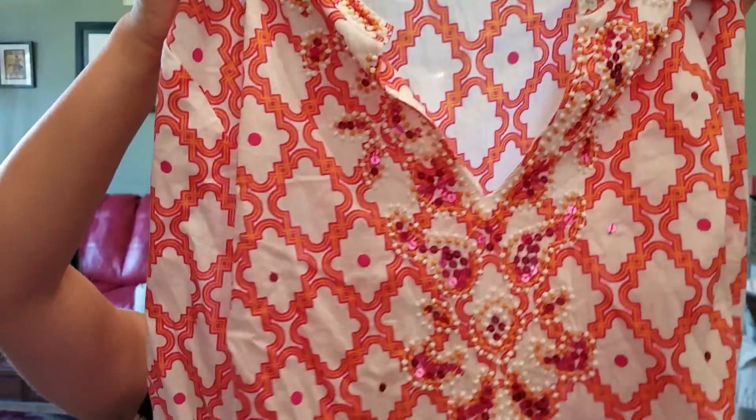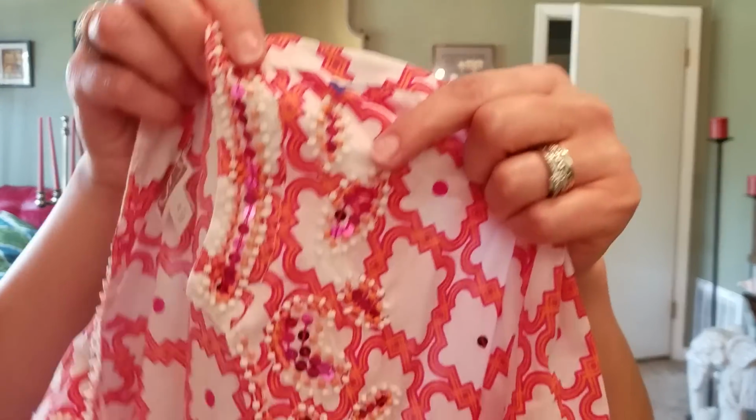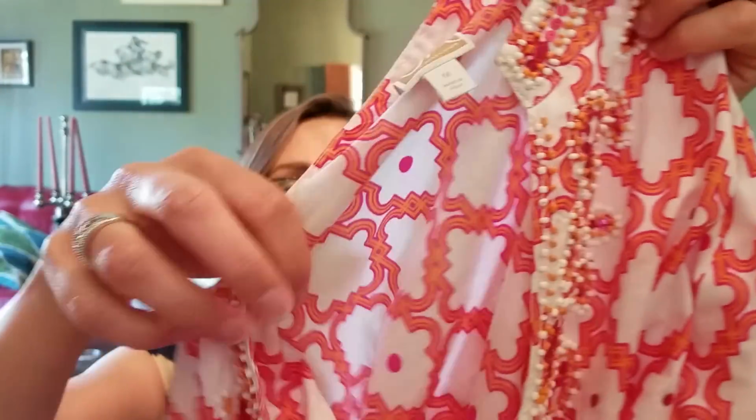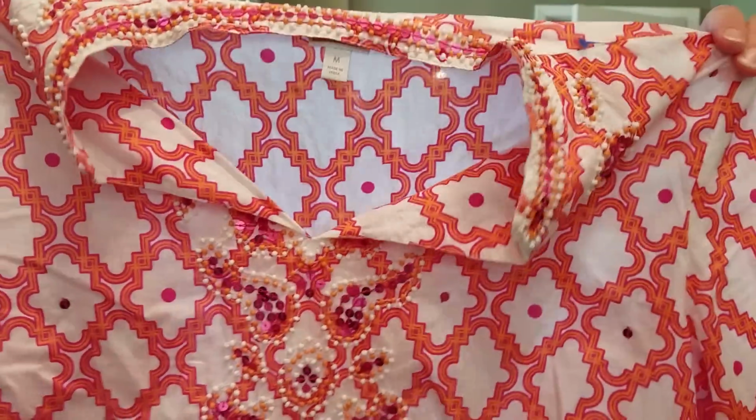And this is a tunic. And again, I know this is kind of summery, but I think I can get away with wearing this stuff when I'm in Miami. So it's got beading around the top. And I did check all of the beading. All of the beading is intact. It's made by JM Collection. It says it's made in India. I don't know anything about that, but it's really cute.